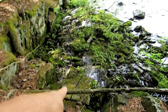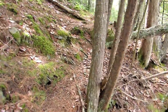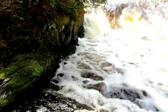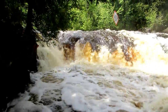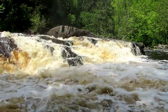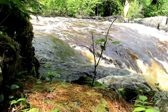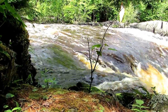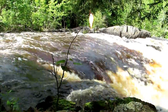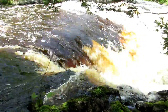I mean, I could go stand down there and go walk over there, but I want to move on up a little bit more. Let's keep going and see what we can get into. Look at that. Downriver you go. Oh yeah. Made it to the top here. Look at this monster. You don't want to fall into that. You're done for.